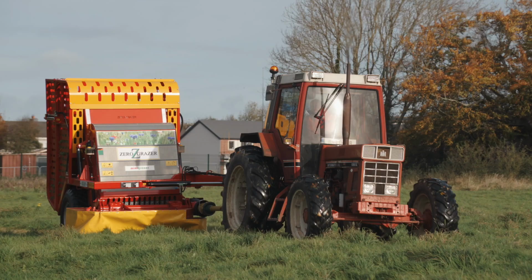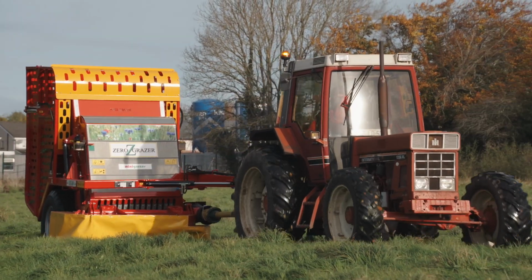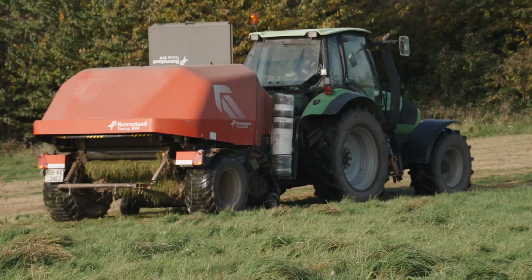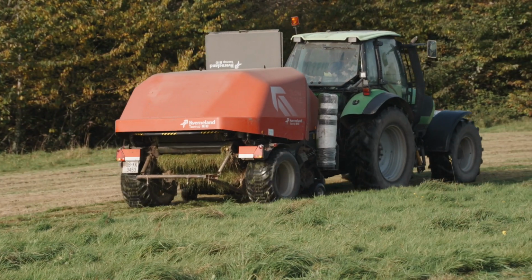Some of the grass that we are cutting this year we're going to give to the GIY Centre in Derrybeg in Selbridge, and the idea is that they're going to use it for composting. We're also harvesting here today bales of hay.